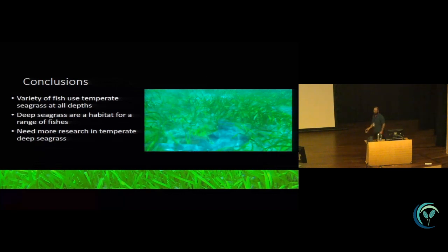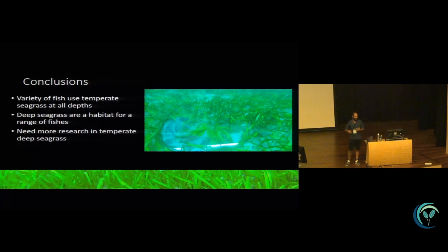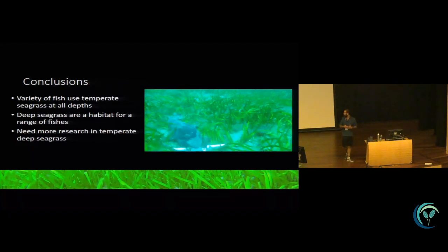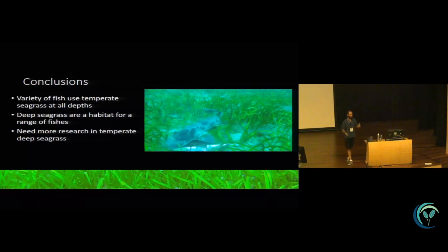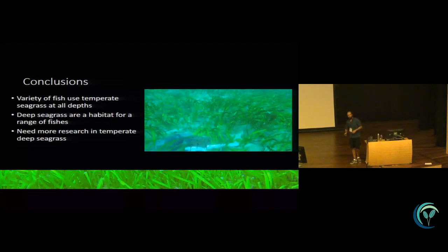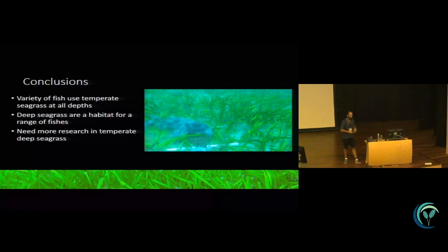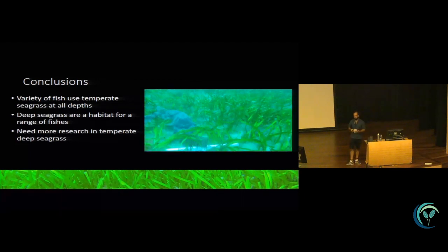And so I guess just to conclude, these habitats are out there and they provide a habitat for a lot of different fish, both in the shallow and the deep areas. And we probably need to do more research in there. We've got another trip, hopefully if funding comes through, to go again this year. So hopefully we can do some other sampling down there. And again, as Adriana was saying before, it's a bit of a hotspot for global warming coming down from the east coast. So it's going to be interesting. It might even just provide a bit of a baseline.